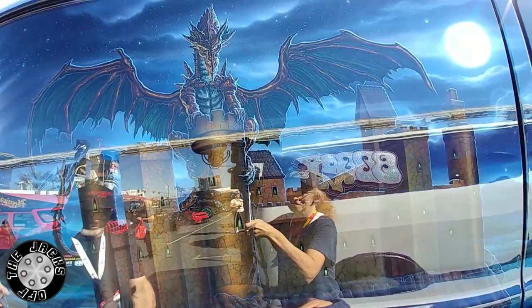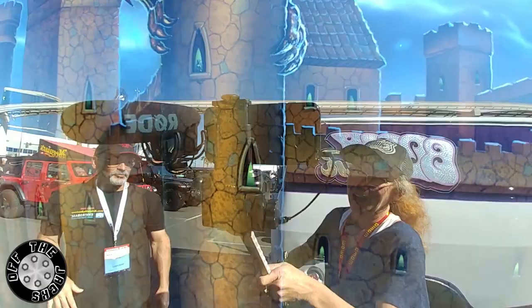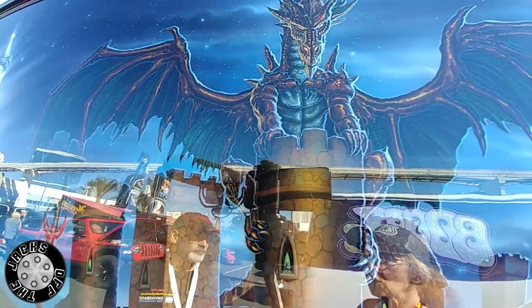What I like to do is hide objects in my pieces. If you look at this window right here, you'll see a little princess. Then on the other window up top by the dragon, as you go up, you'll see the knight. They're trying to find each other. A lot of people don't even see that. They miss that. And it looks literally like the night sky with stars.